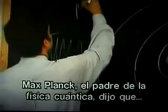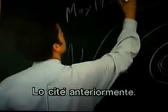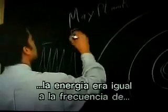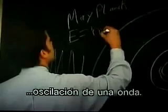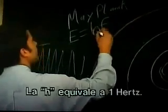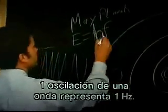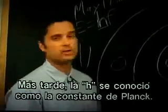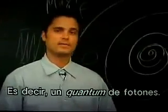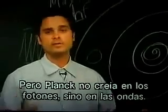It was Max Planck, the godfather of quantum physics, who said, and I quoted him earlier, that energy was equal to the frequency of the oscillation of a wave. The H really stands for 1 hertz. So 1 Hertzian wave, one oscillation of a wave, represented 1 hertz. Later, the H in Planck's formula became known as Planck's constant, which became identified as a quanta of photons. But actually, Max Planck didn't really believe in photons.